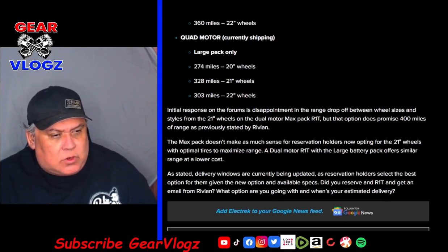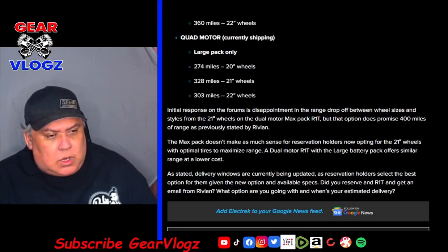Initial response on the forums is disappointment in the range drop off between wheel sizes and styles from the 21-inch wheels on the dual motor Max Pack 1 or R1T, but the option does promise 400 miles of range as previously stated by Rivian. The Max Pack doesn't make as much sense for reservation holders now opting for the 21-inch wheels with optimal tires to maximize range. A dual motor R1T with large battery pack offers similar range at a lower cost.